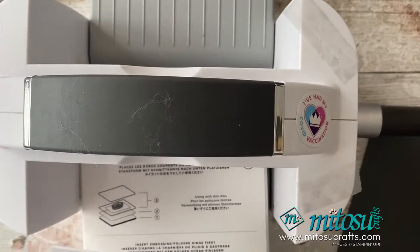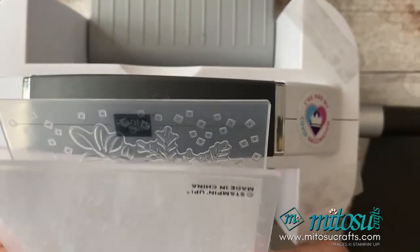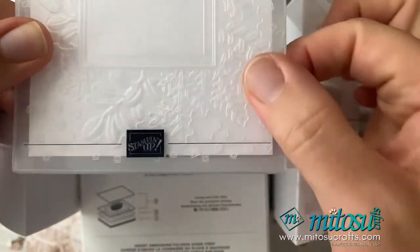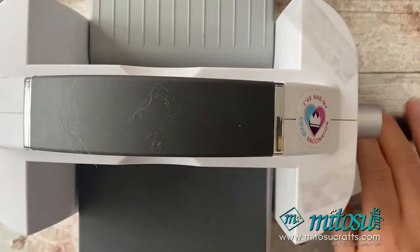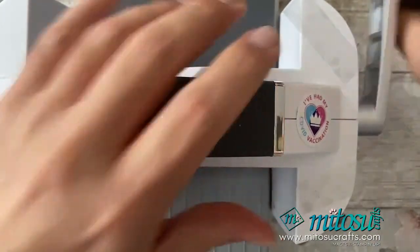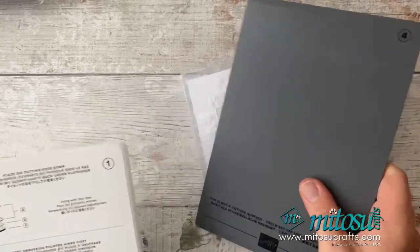Just going to line my embossing up where I want it to be. So this is the hardest part, getting it all lined up. There we go. So I've got that lined up where I want it, and I'm using this line at the bottom down here to help me line it up and make it straight as well. And let's see what this looks like. There we go. So I'm done with that for the time being. Pop that and that down.